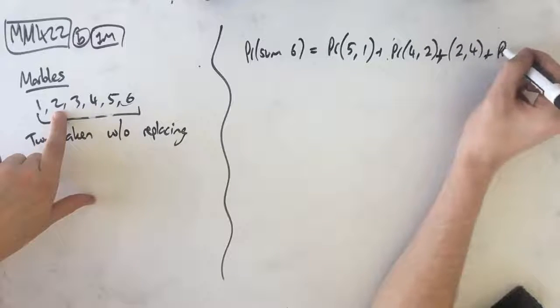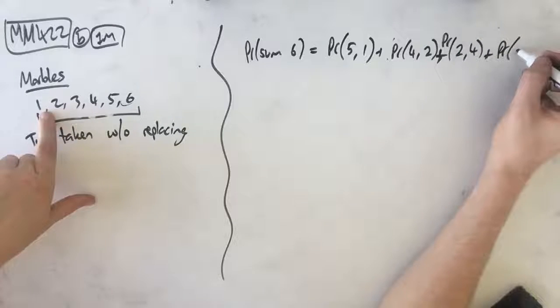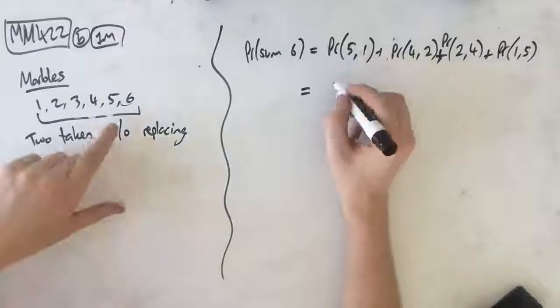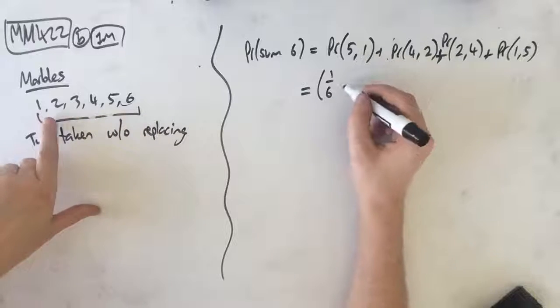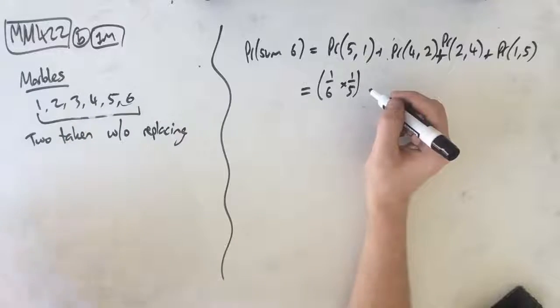And we could take a, sorry, what a train wreck. We could take a 1 and a 5. Awesome. So the probability that we take a 5 first is 1 in 6, and then the probability that we take a 1 second is 1 in 5, right, because there's only one 1 and 5 total.